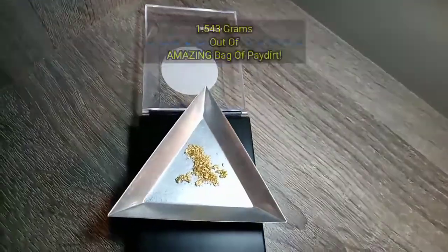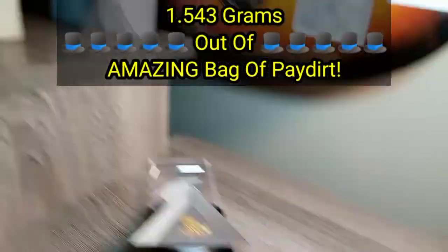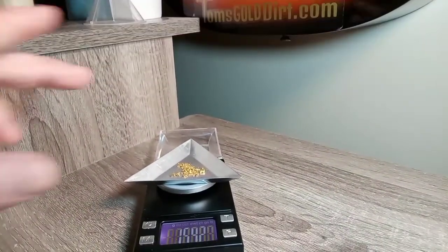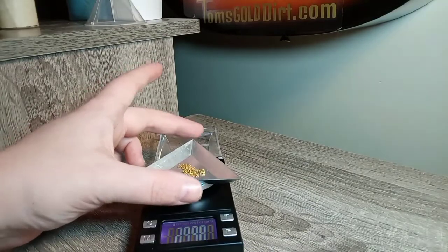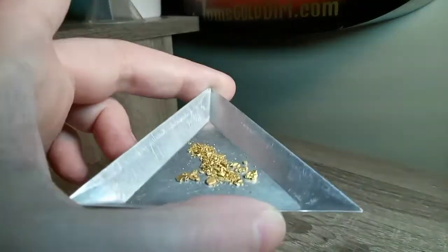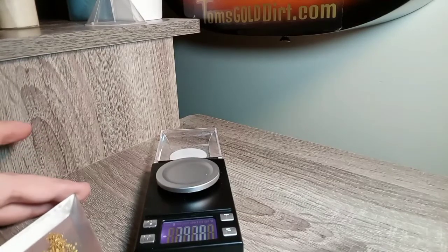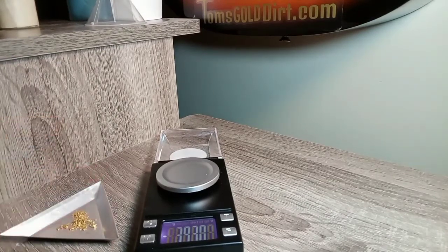So definitely a great bag. It was very fun. And for a little bag, it packed a big punch. It had quite the gold in there. And again, like I said, I'm not going to do an ROI on this because he's not a Paydirt seller. But I just want to thank Dylan over at Miller Prospecting. You did a great job on these bags.